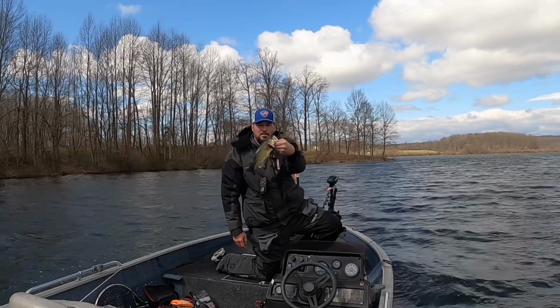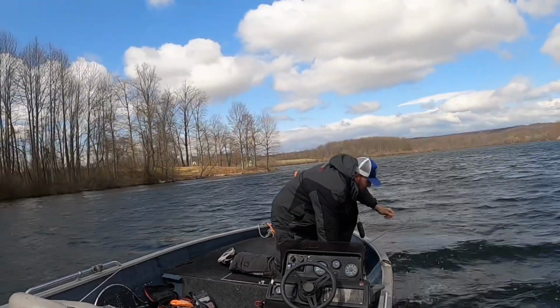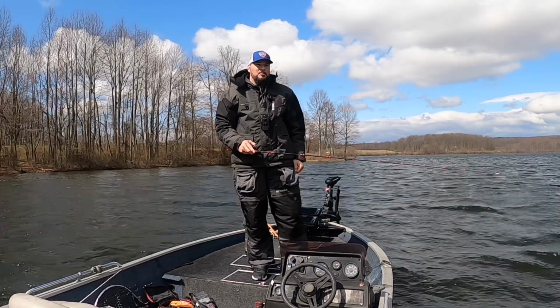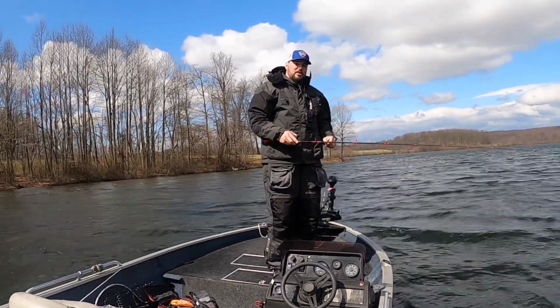Not a giant by any means, but first fish of 2023, 48-degree water. Just slowly reeling it through those rocks. Hit a rock, almost felt like I was snagged, and felt the little head shake as I was leaning into them.